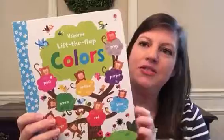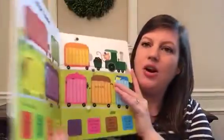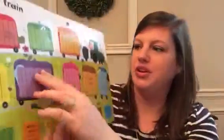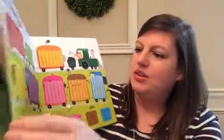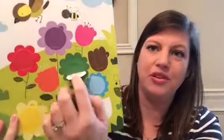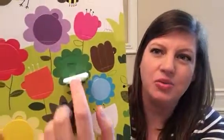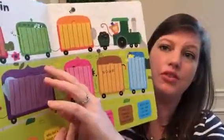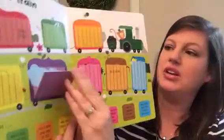I also love our Lift the Flap books. This is Lift the Flap Colors. These are board books, and the flaps are kind of like a cardboard material. So on the first page, it just has flowers, and you just pull the green flower down, and it says the word green. Super simple, but very easy way to learn colors. And if you're learning to read, it's a good way to learn to spell those colors.